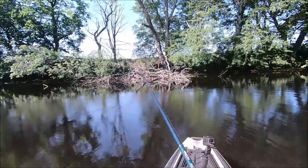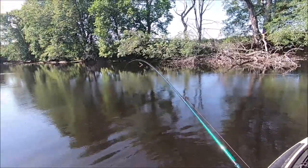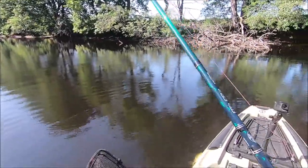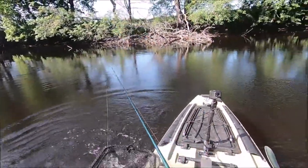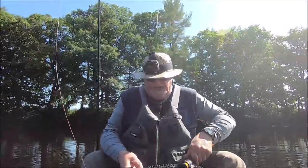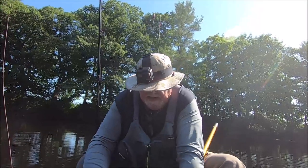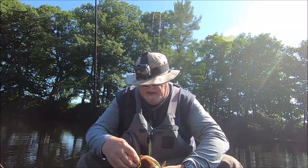Good one on the chatterbait, finally. Oh man, what is it? Oh, nice fish. Oh, it's a pickerel. I don't care. Well, finally got a decent fish. Not the species I'm after, but a nice pickerel on the chatterbait. Settle down.